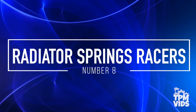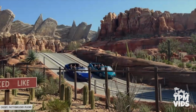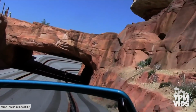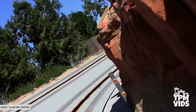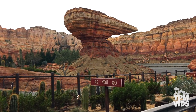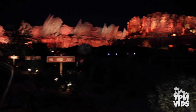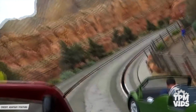Number 8. Radiator Springs Racers. At Disney California Adventure, you get the opportunity to take a fast-speed ride through Radiator Springs. Now, this ride usually breaks down due to mechanical issues or bad weather. If the outdoor portion of the ride track has the potential to get wet, then this could cause problems for the ride vehicles, so they stop the ride. If you get stopped while you're riding through the high-speed race, it can be a bit jarring.